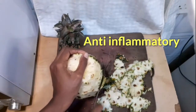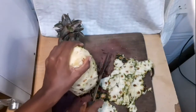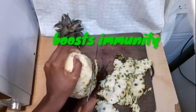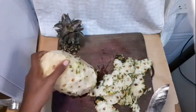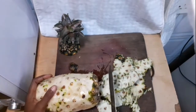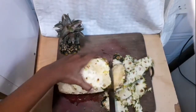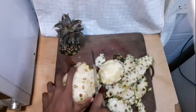The anti-inflammatory property of pineapple is due to the bromelain too. You can't have so many antioxidants and not boost immunity. Yeah, pineapple boosts immunity. And because of all this, it is good during flu season. So when you're having flu, yeah, eat up some pineapple. It's needed.